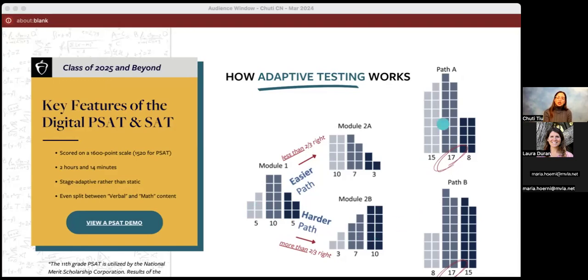If you look at the distribution of the difficulty level of the questions, paths A and B have the same amount of moderate level questions, but path A has more easy questions, and path B has more difficult questions. This is a stage adaptive test, and they use something called item response theory. That's what makes it possible for the College Board to make the test shorter, which we know students love. I mean, not just students. Who doesn't love a shorter test, right?